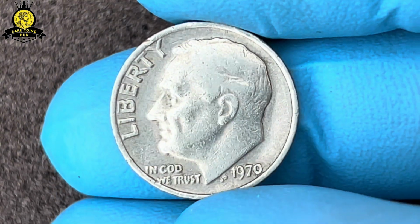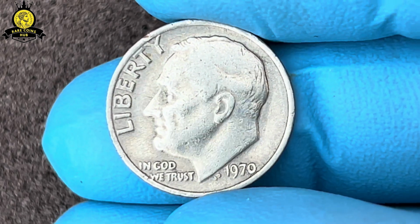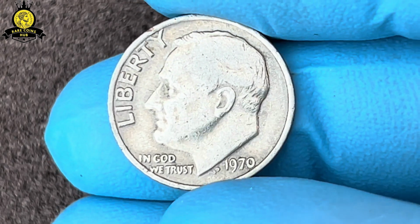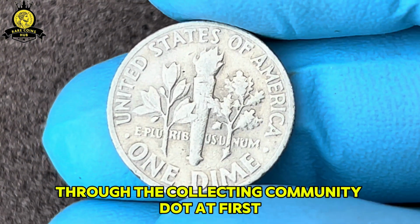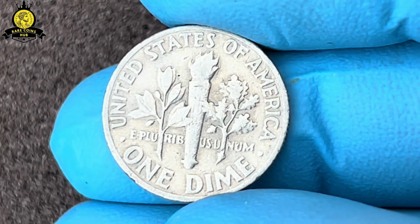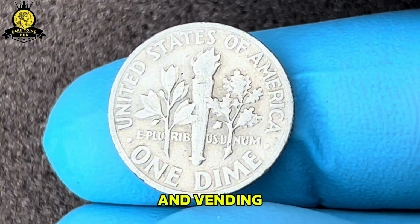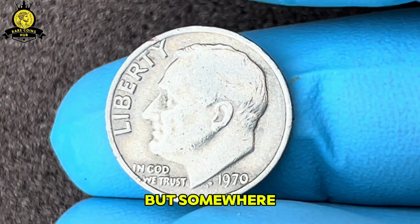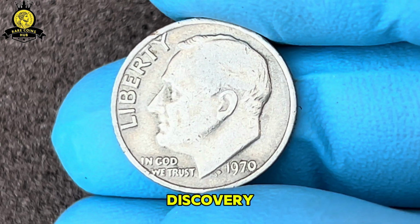But among the countless examples produced in 1970, there existed a subtle variation, an error so discreet that even seasoned experts initially overlooked it. It would take years before the magnitude of this error would ripple through the collecting community. At first, no one noticed anything out of the ordinary. Rolls of dimes were dispersed to banks, change drawers, and vending machines. But somewhere, a coin began its journey, not toward commerce, but toward discovery.